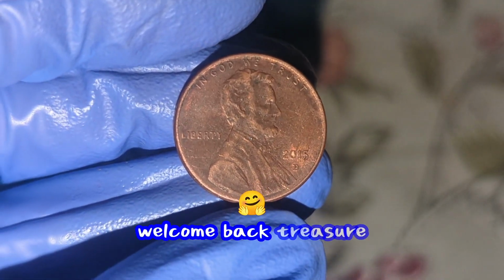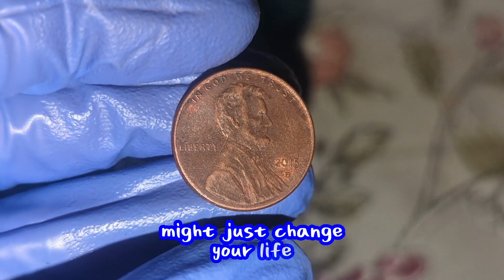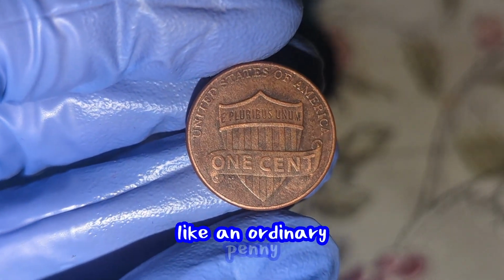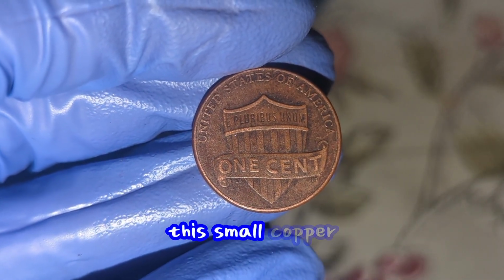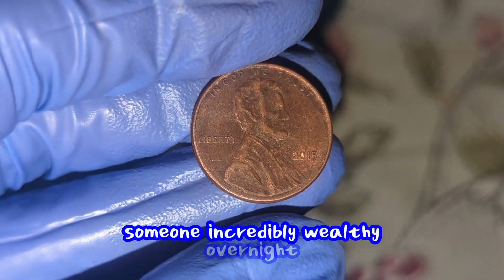Welcome back, treasure hunters and coin collectors. Today, we're uncovering a coin that might just change your life, the 2015 Lincoln 1 cent. At first glance, it may look like an ordinary penny, tossed in a jar or left forgotten in a wallet, but don't let appearances fool you. This small copper-plated zinc coin carries a story, a legacy, and a value that could make someone incredibly wealthy overnight.